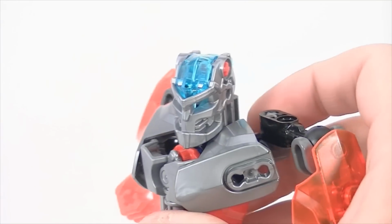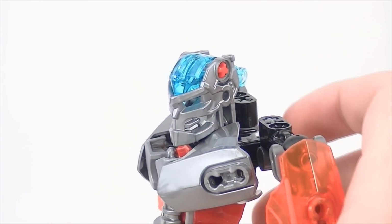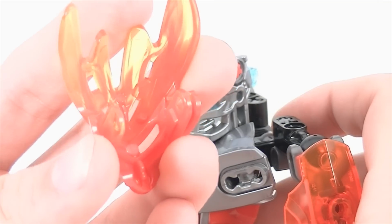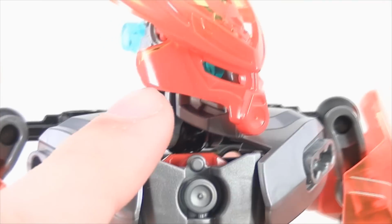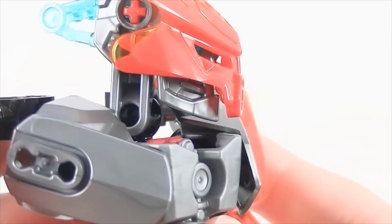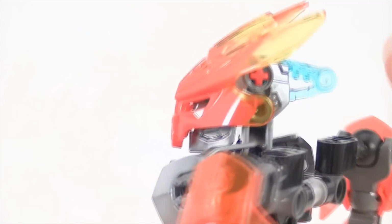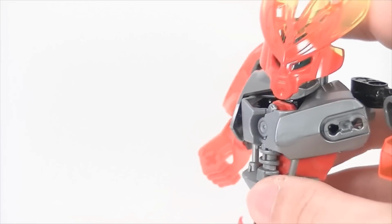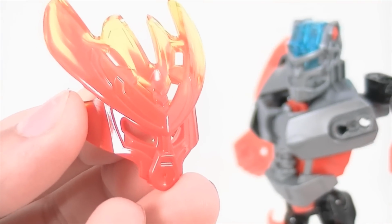The underlying head is the same as all of the others, in this case sporting light blue light piping, and this mask attaches in pretty much the exact same way. I think it's super cool and unique that the Protector masks only cover basically half of the face, leaving the jaw exposed. I really like that. Of course, it has the trigger at the back, and by pressing the eye stalk, it will launch the mask. As I've said before, this is a really fun feature.